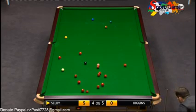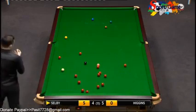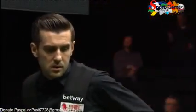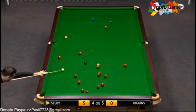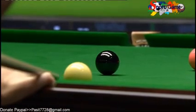This isn't too bad, actually, putting the black onto its own spot, because it will go to the left corner. At some stage, Mark will be able to move that red away from the black spot. Pink ball go into the right corner pocket. Blue's down the table.